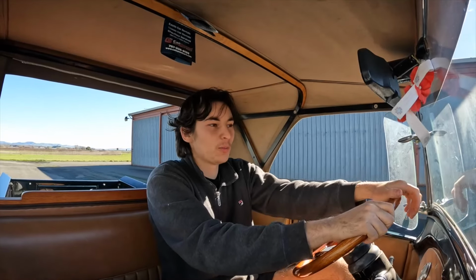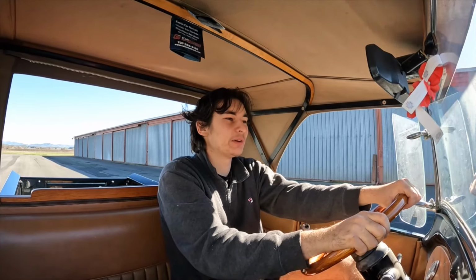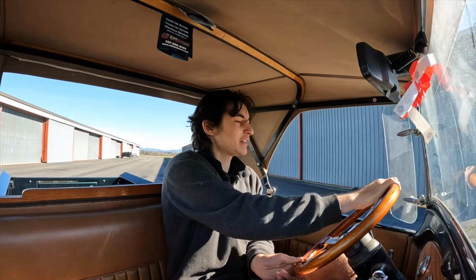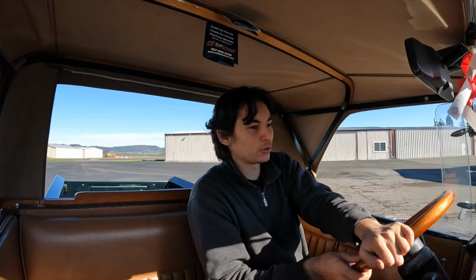Maybe in another video we'll make a run down the runway and kind of open her up and see what she'll do, but definitely not in this one. I was told no smoking the tires in any of the cars. So that's gonna make this not quite as interesting, but we'll still have some fun. Let's go take one of the other ones out for a little cruise around.